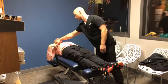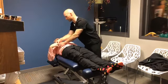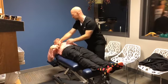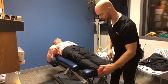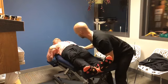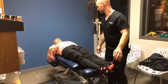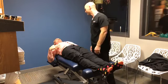So let's go up here to this spot. Is that tender or ticklish? Okay, let me find a point, like that one right there. Is that tender or ticklish? Not really. Okay. Bring that foot out, bring this foot up, bring your legs over, push that way. What do you notice? It's hard. It's holding strong?